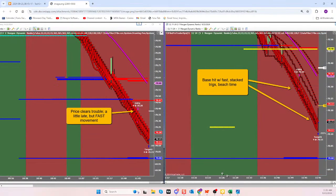And then Ron says, crude oil cleared it. A little late, but fast movement. Gets in, gets out. Oh, you did 14. 14 times 4. 140 times 4, guys. That's math. 16.1. 560? $560 worth of profit in a minute. And Ron had to wait all day long for that. And then it finally happened. And now he's going to the beach. Nice one.